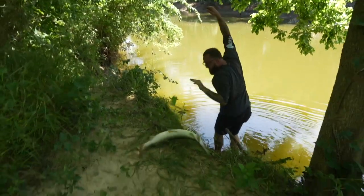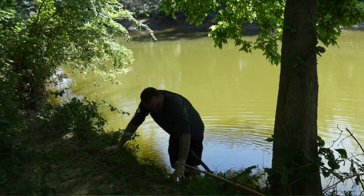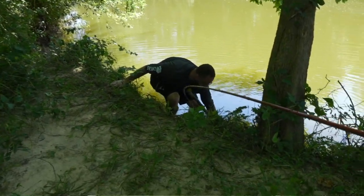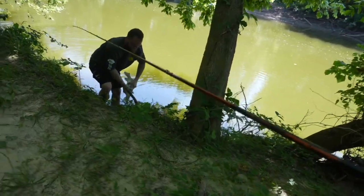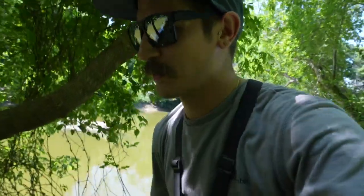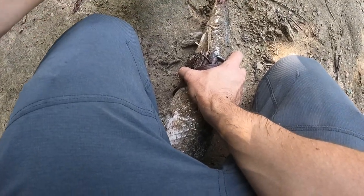Bank him. Oh, shit. Hold on, no, don't get me. Oh, you got him. I told you to get my belt, bro. I know, but we didn't have enough time. We just got our first freaking gar. Bryce got in the water for it. I'm gonna take my belt off just so we can grab this thing the right way. Hold on a sec. Where are the pliers? I got him.